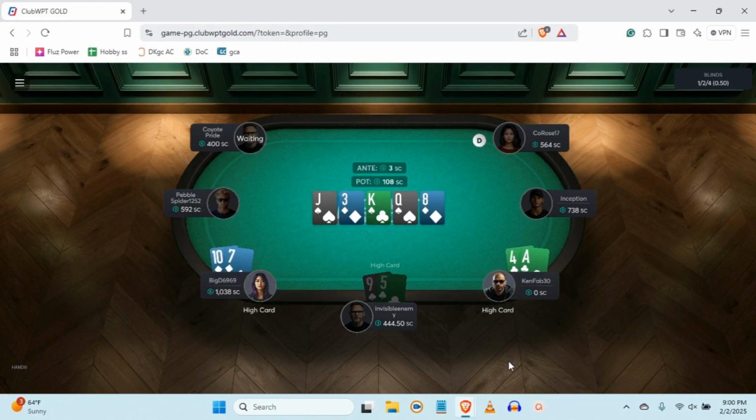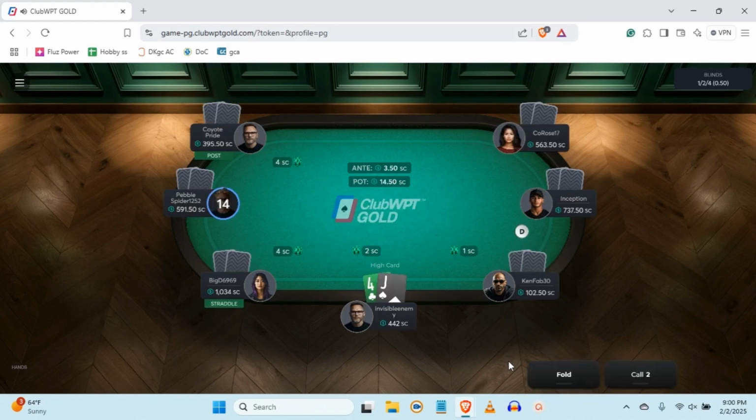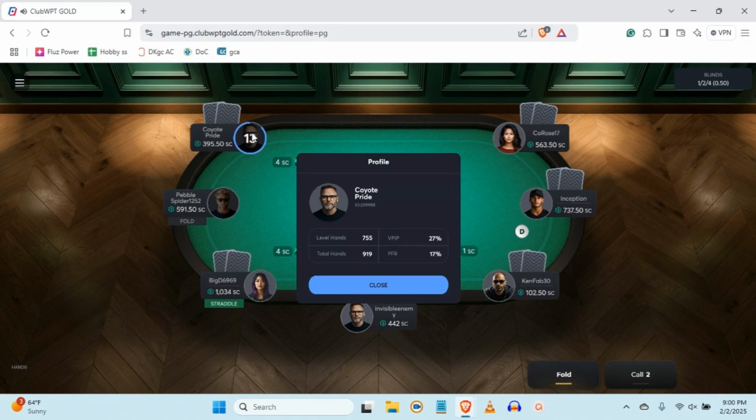Wow. So Ken Fab went all in with a short stack and got called by 10-7 suited from Big D, who's accumulated a pretty big stack. So it's a loose call off pre-flop, another garbage hand here.